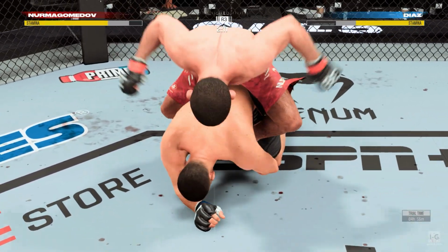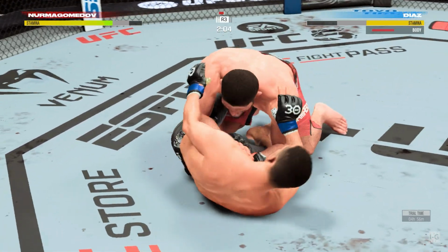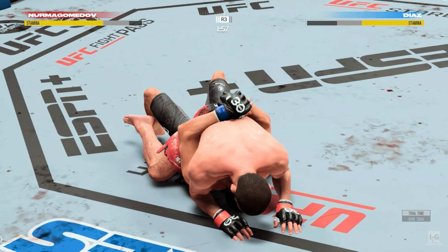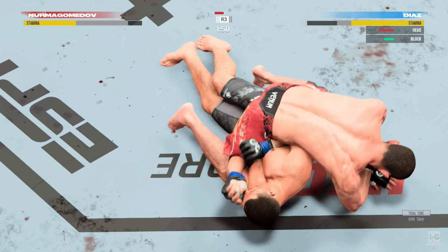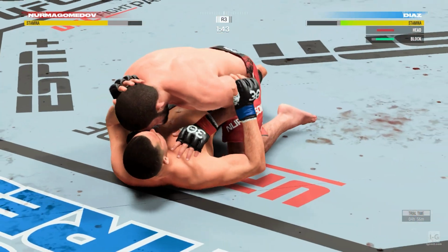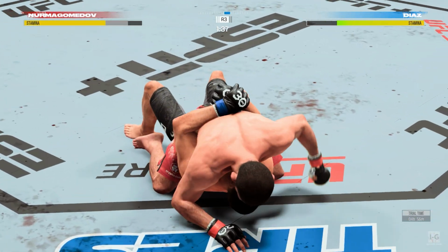Well, not good body language from his opponent here, DC. He's curled up. No, he's exhausted, he's been beaten. Nurmagomedov's back in full mount. This is a terrible position. Bottom fighter better move. Yeah, he's got to move, John. He's got to shrimp and either get up or pull his opponent back into him so he doesn't have the posture to land that big damage.